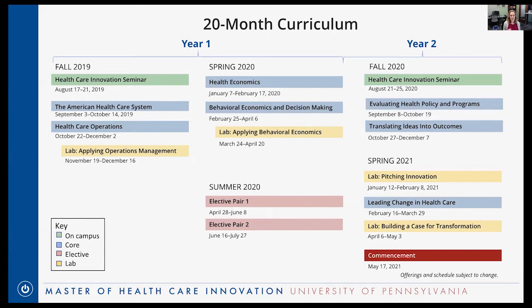So there's a typical rhythm of the program. We're usually in a course for 6 weeks, and typically there's a week off in between courses. So you kind of get into that 6 weeks on, 1 week off rhythm. A couple of exceptions. The first 2 lab courses do overlap slightly with their core course. And there's a larger break both over the summer and over the winter.